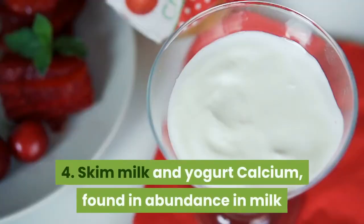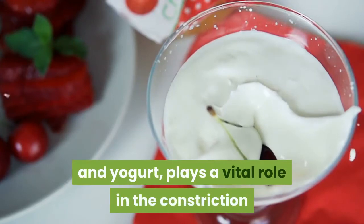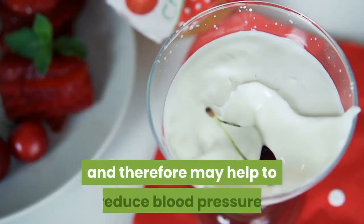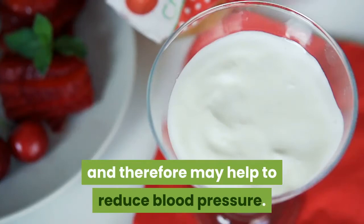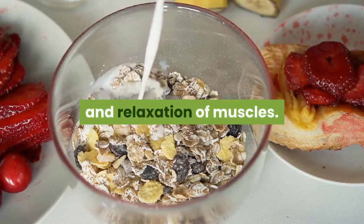4. Skim milk and yogurt. Calcium, found in abundance in milk and yogurt, plays a vital role in the constriction and relaxation of blood vessels and therefore may help to reduce blood pressure. Calcium is also essential in the contraction and relaxation of muscles.